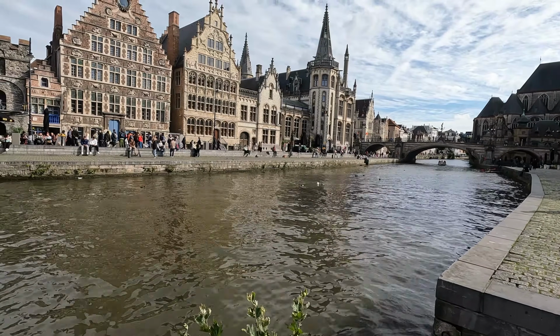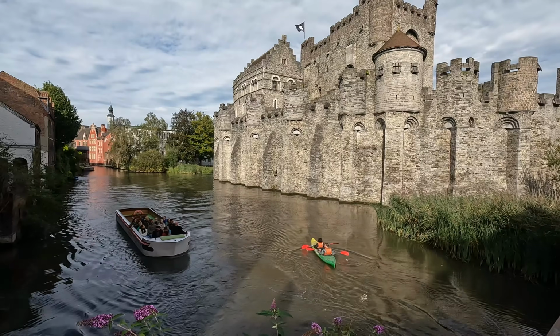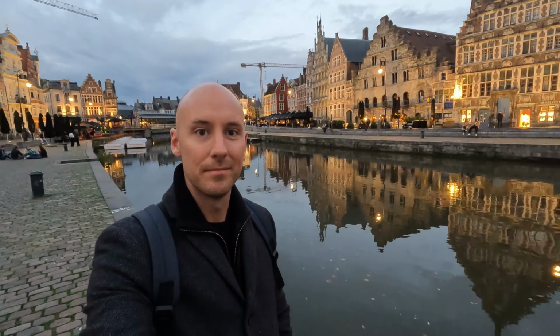This hidden gem of a city often flies under the travel radar. It's a city that blends cobbled streets and picturesque canals with towering spires, medieval charm, and pubs and bars aplenty. I'm Jetaway Joe, and I'm here in the Belgian city of Ghent.